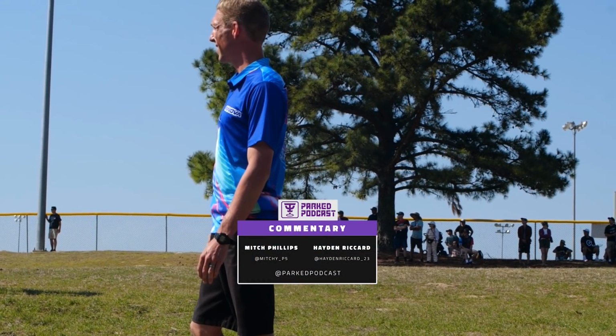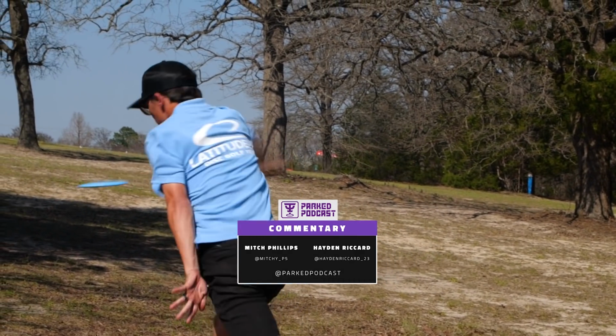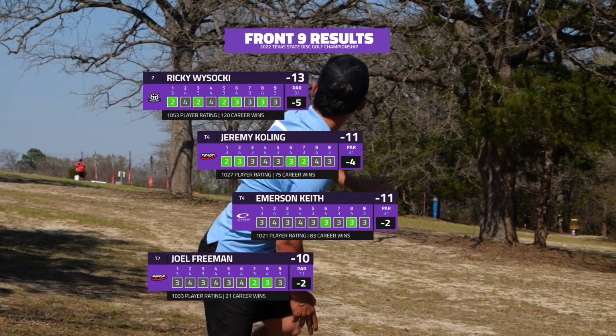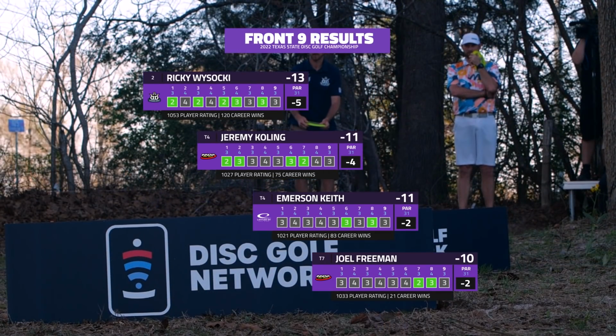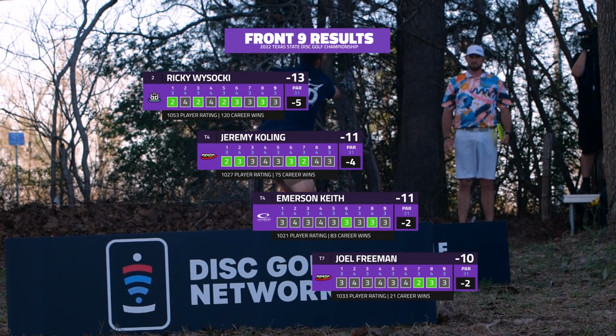How was the front nine? Front nine was pretty good. We had some hot scores there. Ricky with 5 under through 9. Some others just struggling a little bit. Not too much. No red, which is nice. Completely bogey free. I didn't even realize that. Yeah, incredible to see. But I mean, our card's still in striking distance. 2 of our players still tied for 4th.